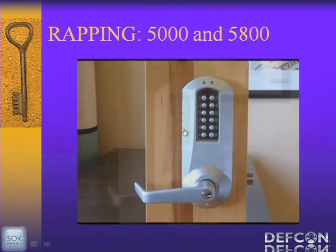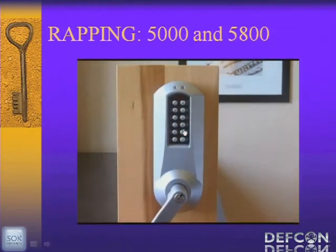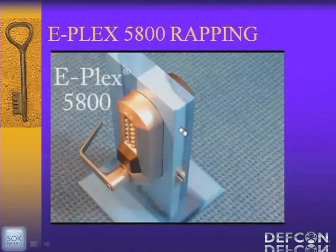We have to do it in slow motion. It was too fast. Yeah, we had to do it in slow motion. Well, but as I said before, it's timing. It's just like lock bumping.